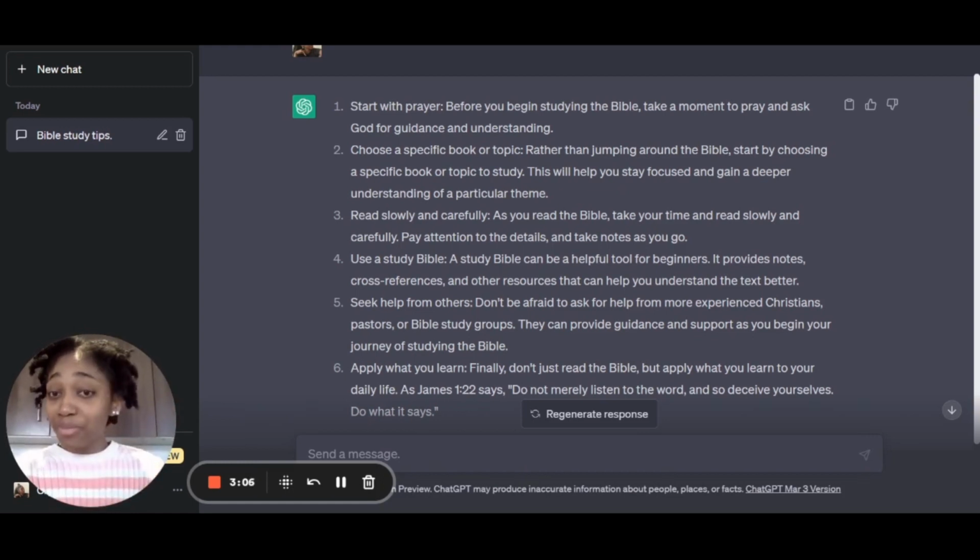All right, tip number 4, ChatGPT says use a study Bible as a beginner. That is very familiar, right? Because I've said that before as well. It says a study Bible can be a helpful tool for beginners. It provides notes, cross-references, and other resources that can help you understand the text better, which is true.